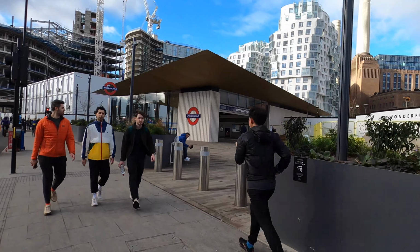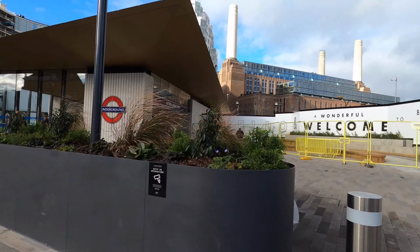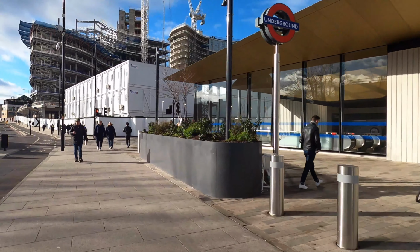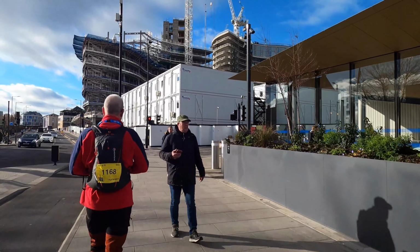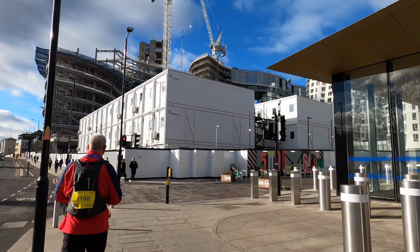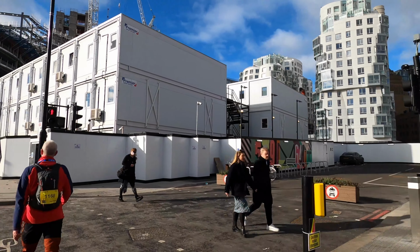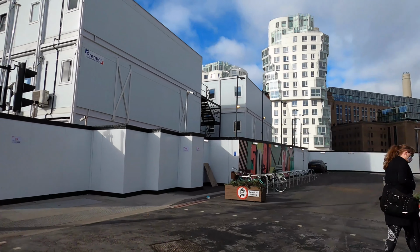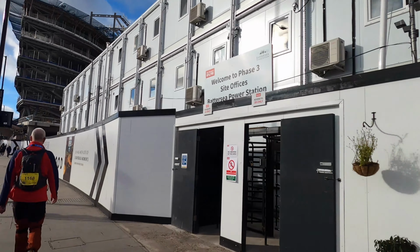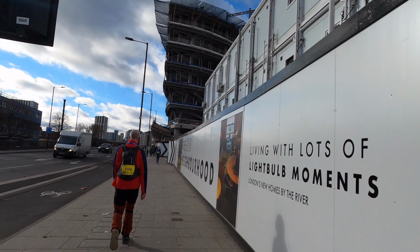So this is the new Battersea Power Station. Battersea Power Station. Okay. They have done loads of work here. The construction going on is incredible. I believe that station's actually open. I never thought I'd see the day that they don't have a Battersea Power Station. I'm impressed, really impressed. I'm sure they were waiting to meet my approval, of course.